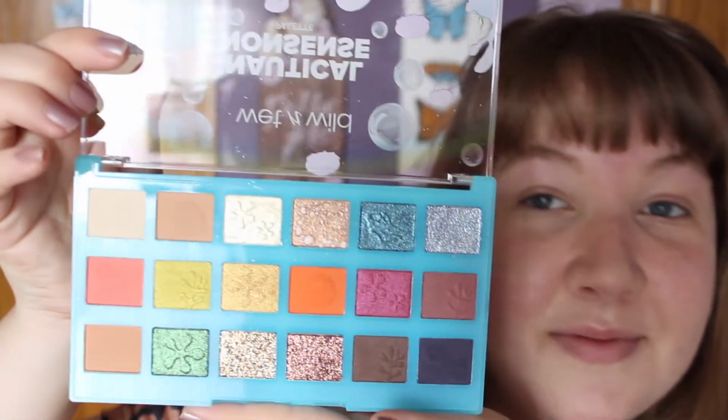I just want to clarify that I'm not a makeup artist. I just do makeup for fun, and I'm just a regular gal that likes makeup and has a passion for it. So this isn't going to be the most amazing makeup look or anything, but I like to do it for fun, and I love glitter and shimmer, so this palette is full of that.